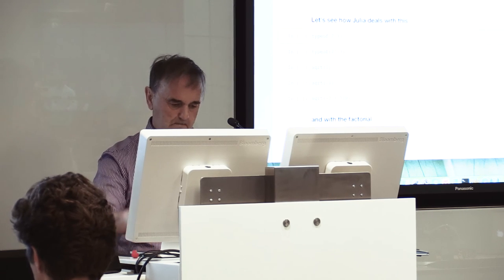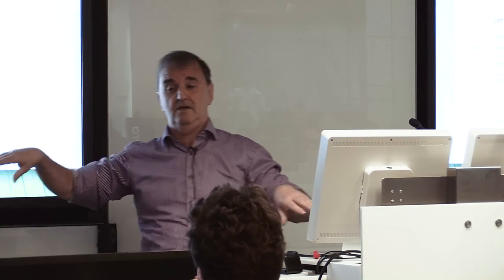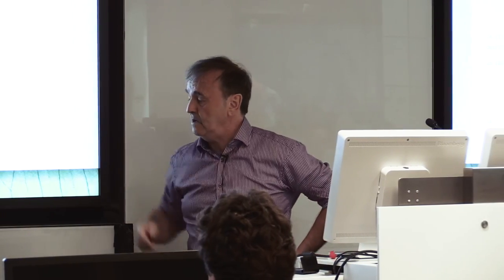So let's see what Julia does. 2 to the 3 is an integer. 2 to the minus 3 is an error because you cannot take 2 to the minus 3. And it gives you a bit of help. Julia's written in Julia, by and large. We could have looked at the code, but we're not going to do that now because we've lost some time. You can actually look at the line and see which line is throwing that error in the code. Most of Julia is written in Julia. Okay, so that's an error.